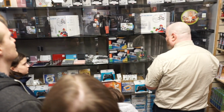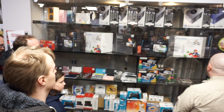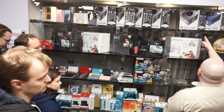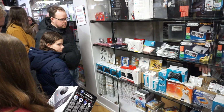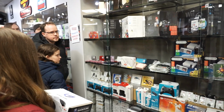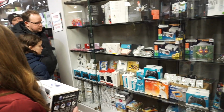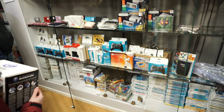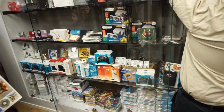But the most interesting place in the store was, of course, all the new items. A lot of people were lining up here to buy things. And here we can see another YouTuber, Game Mistress, buying a Nintendo GameCube. She's been doing a lot of retro gaming videos on her channel, and she's doing it in English as well, so if you want to see some more of that, check her out.